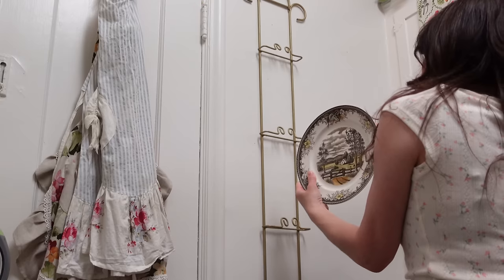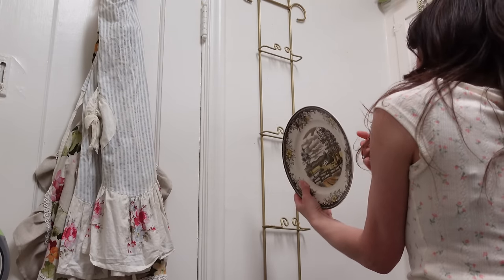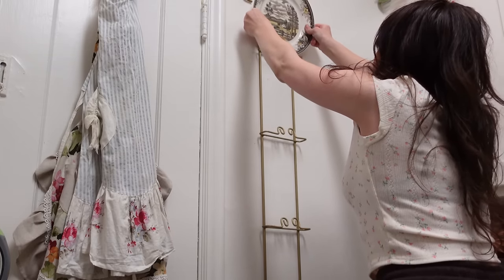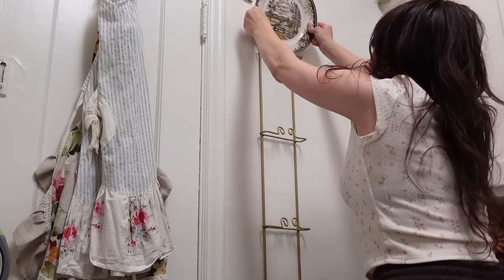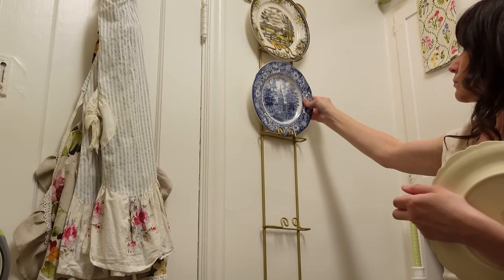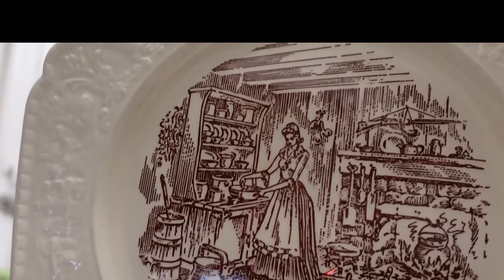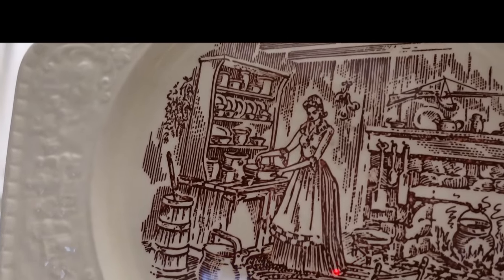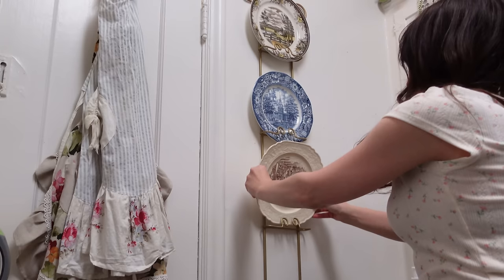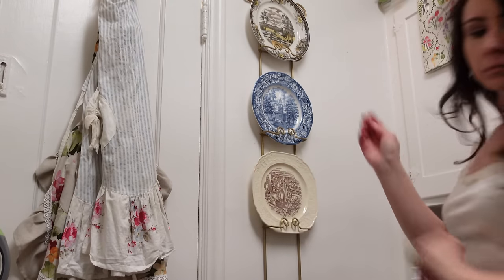Plates, plates, plates. Oh my, these are such a staple when going for this look. Blue and white china is a huge cottagecore favorite, especially the ones with pastoral scenes. I opted to use two blue and white and two kind of brown and cream, and I think they turned out really nice. My favorite plate is the one with the lady in her very own cottagecore kitchen. Let me know what yours is.